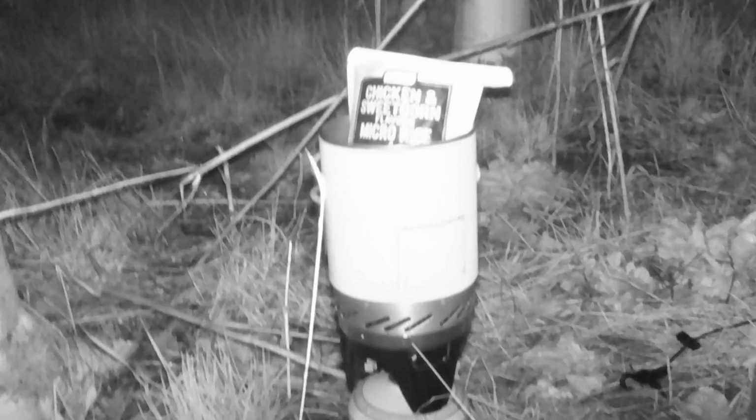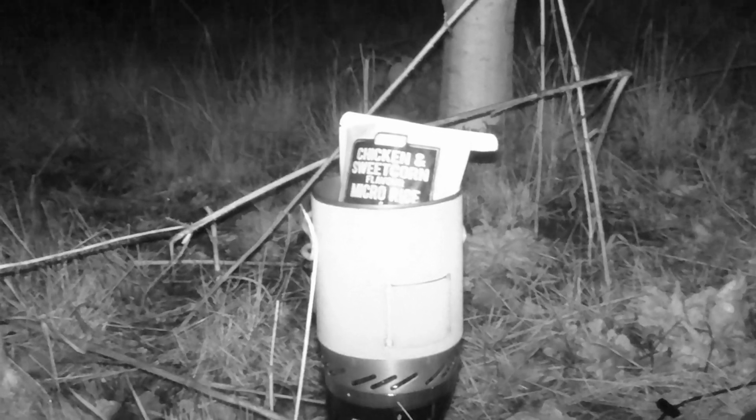So finally got the tent set up and everything, set how I want it. I'll show more of that in the morning when we can see it a bit better in the daylight. But I've just done some chow, as you can see. Just done some chicken and sweet corn micro rice, but you can boil it in your little stove thing quite well. And to go with that, we have some, where is it? Where are you? Oh, here we go.